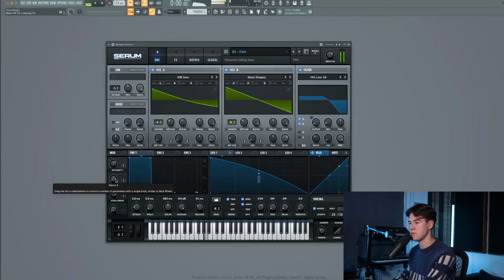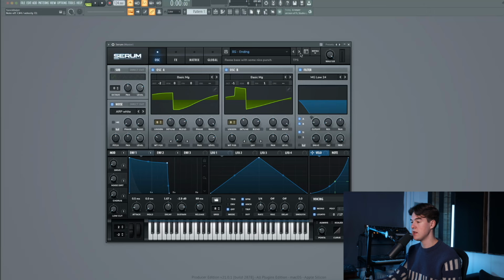Bass Ending is a Reese bass that has a nice attack at the start. Macro, the noise dirt. Also add some chorus, make it wider. And you can open up the cutoff with the mod wheel, which also makes it really easy.